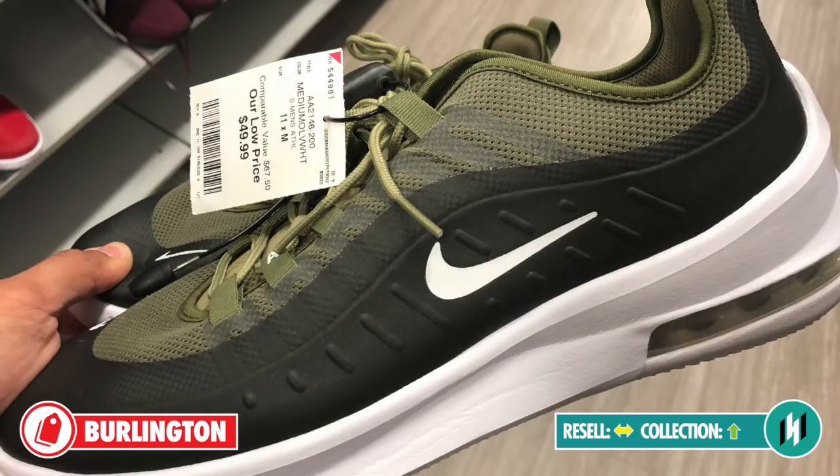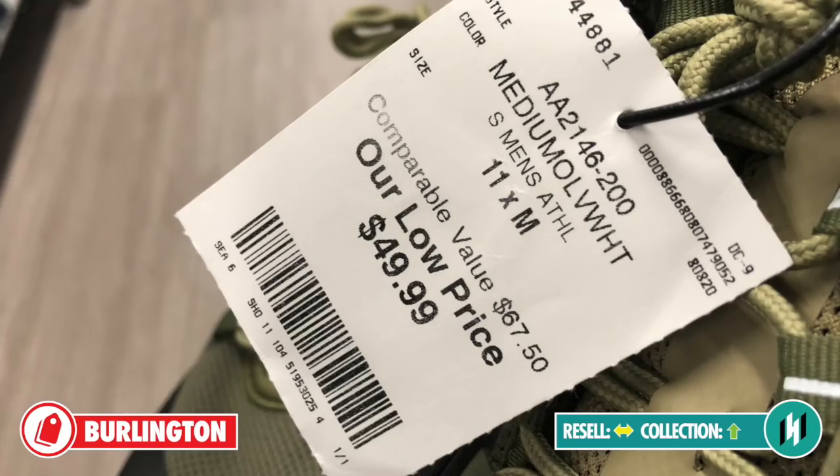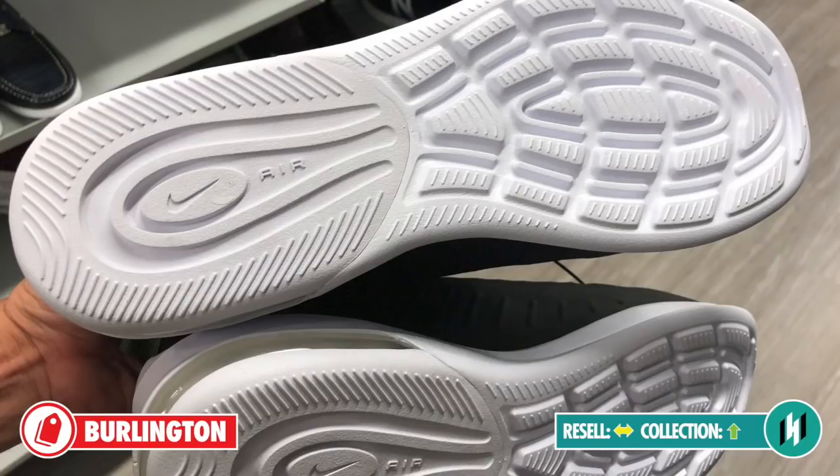Nike Air Max Axis in Vigor, if I said that right. These almost look like an Air Max 98 wannabe lower model or something. They look very similar, but $49.99 and comparable value $67.50. They did have my size 11, but I did not pick them up. And surprisingly, the completed listings: $98, another one $105 with best offer, $99, another one for $89, so they're somewhat up there. We can't totally say to not pick these up because they look a little cheap. Anyway, $49.99, your call again, so it is iffy.